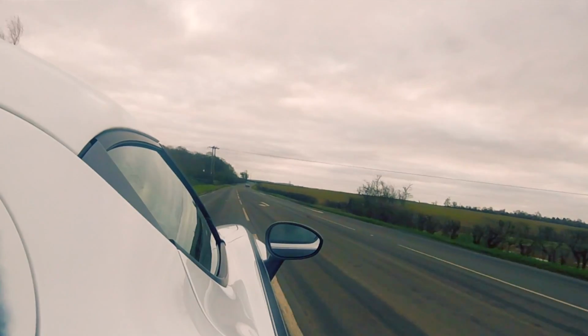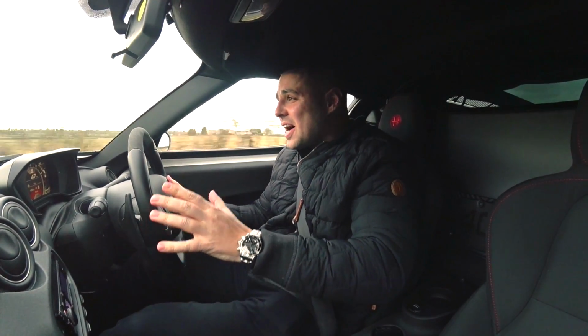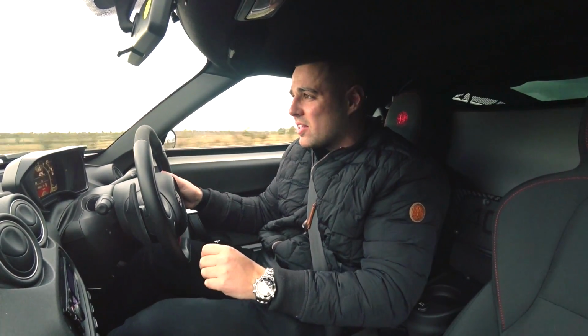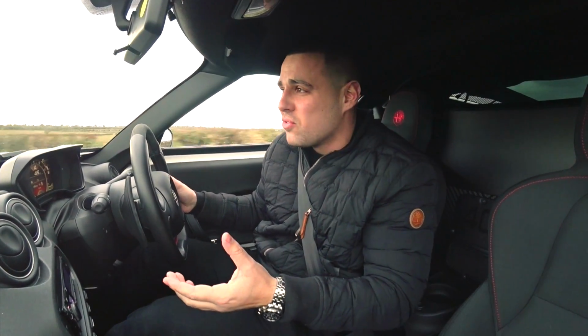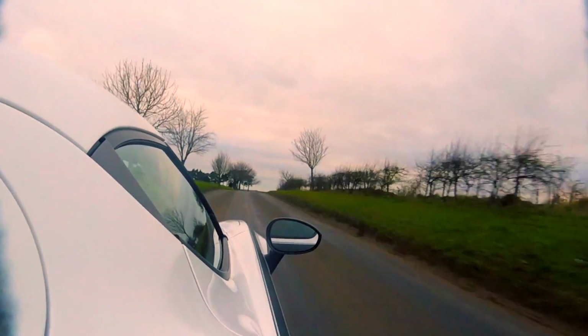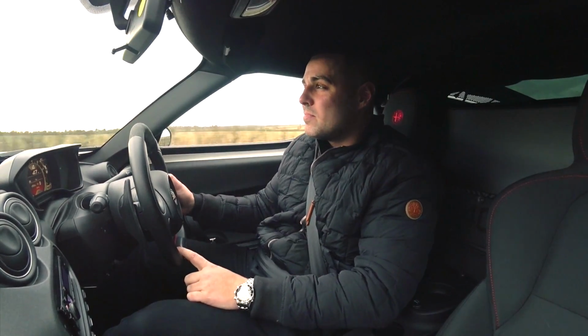So the Alfa Romeo 4C, okay, it's a very different car. There isn't really much to compare it to. It's sort of one of a kind, really. I'm not a huge fan of Alfa Romeo as a brand. When I knew about the Alfa Romeo 4C, I wasn't too excited about it, let's just say that.